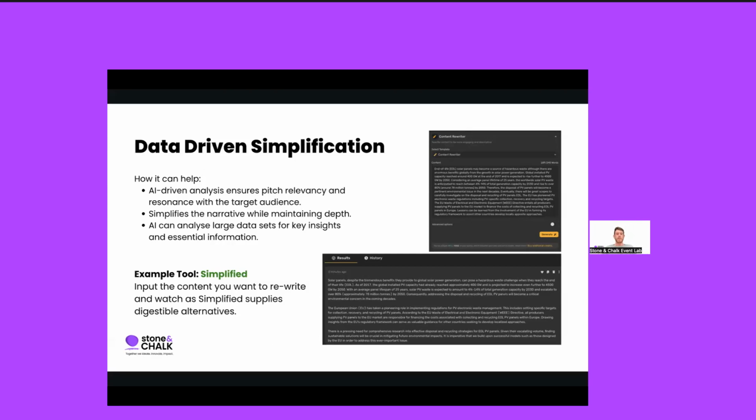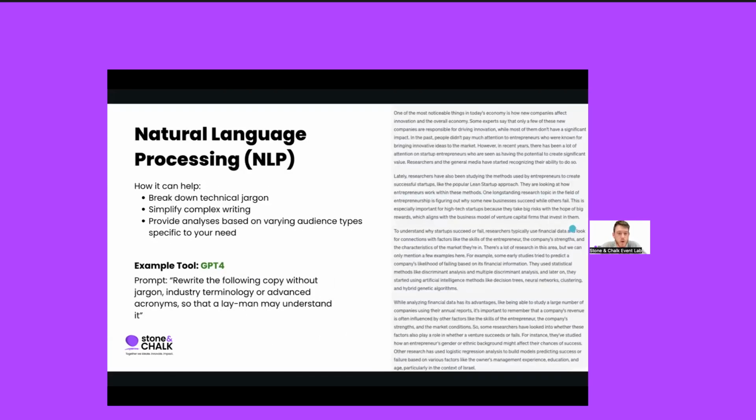The next slide: natural language processing, or NLP for short. Complex ideas often require approachable explanations. However, it's the typical curse of knowledge. As a subject matter expert, you may not know what is and isn't common knowledge. Natural language processing, a branch of AI, lets you explain intricate concepts using everyday language so that anyone can understand.